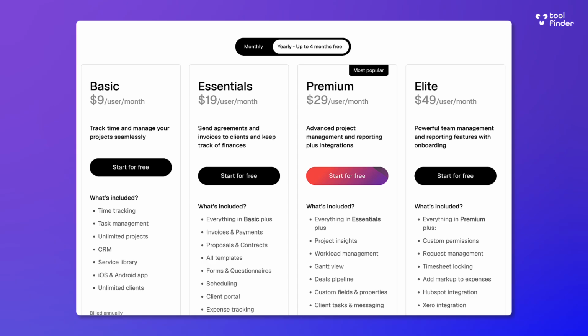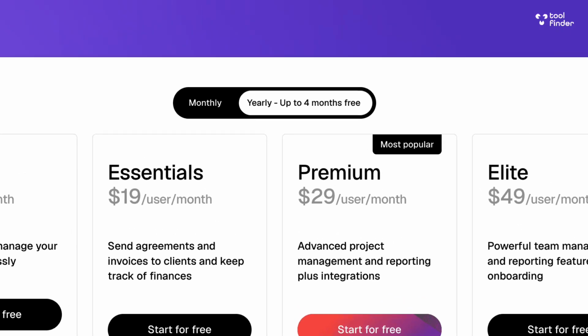You can get stuff cheaper if you go annual. So that is something that is quite dramatically cheaper. You get per plan 4 months free. So again, it brings the basic pricing plan down from $15 to $9 per month. Obviously that one is billed annually, but at the same time, a pretty reduced rate.